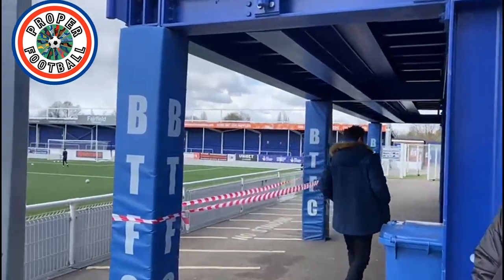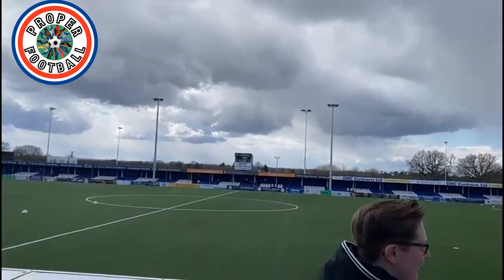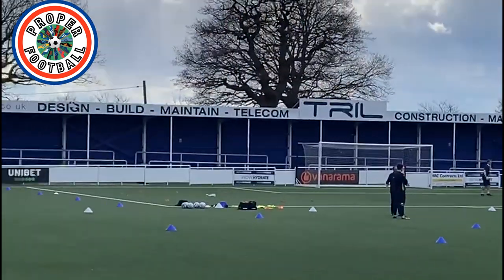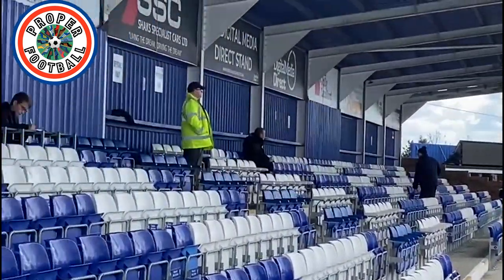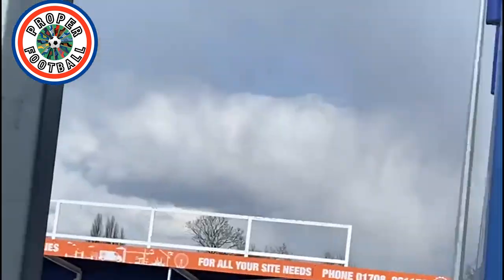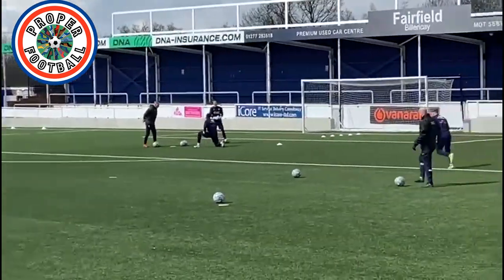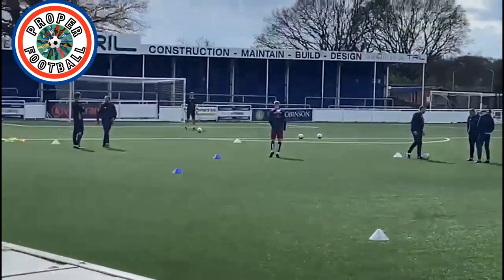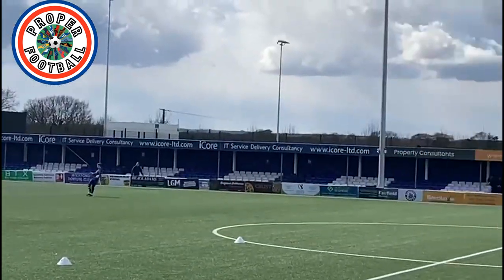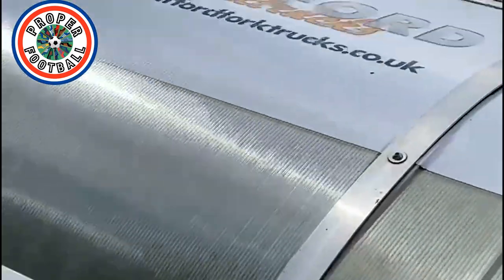But look, I'm going to quickly have a whiz around this stadium. Let's zoom you in a bit, folks. Look at this. So, let's swing around the main stand. Look, absolutely brilliant. And then obviously, the posh area. This is an amazing stadium. So what you can see, folks, is covered terracing at either end. Then you've got the seated stand all the way along there.